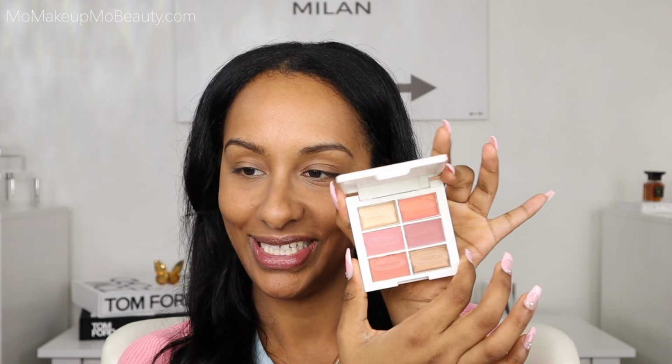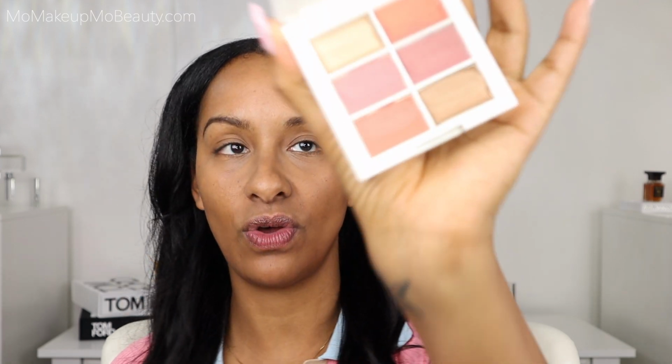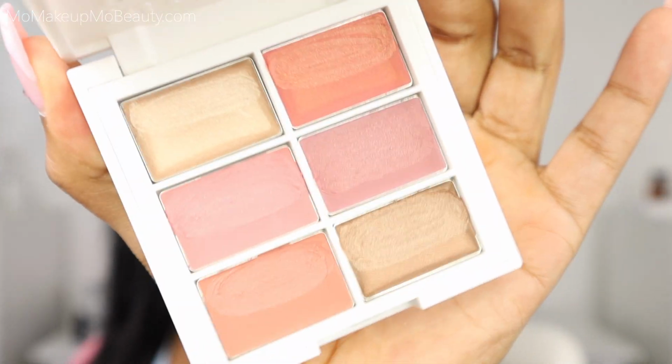This is another newer product from ILIA. It's the Multi-Stick Face Palette. It's pretty much a cream palette. So you've got blush, lip products, highlighters, all the things, all here in one. This is said to be a limited edition palette with 3 new and best-selling multi-stick shades for a wash of color on cheeks and lips. It's got shea butter, avocado oil, and orange peel wax. You know, all the good stuff, yes?